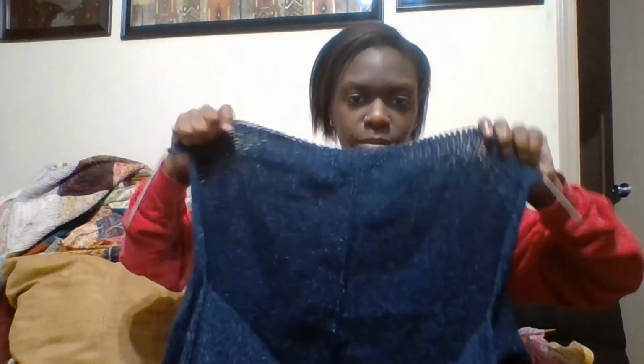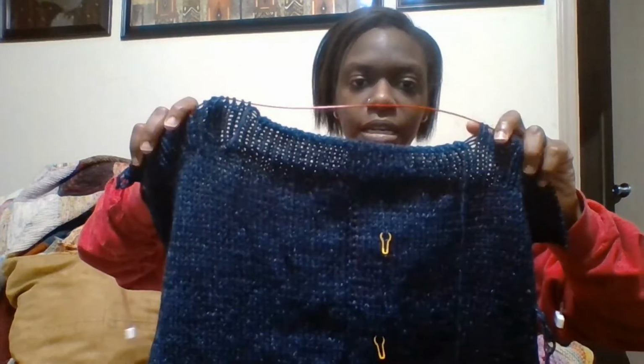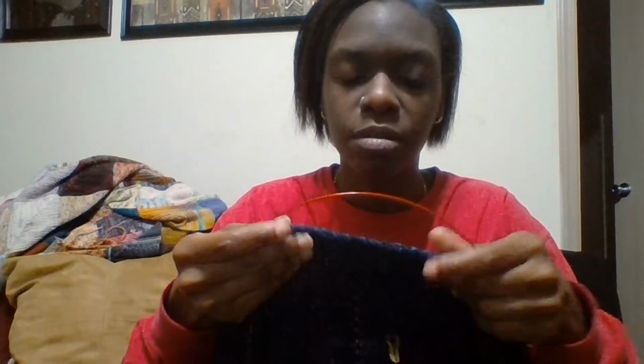As you can see, that's the back. And this is actually going to be the right side of the fabric, the side that you see when I wear it. So I love that. It's looking super good. But I did the front completely. And the neckline stitches are all done here. It was pretty interesting, the way that this was bound off. I hadn't done it before.